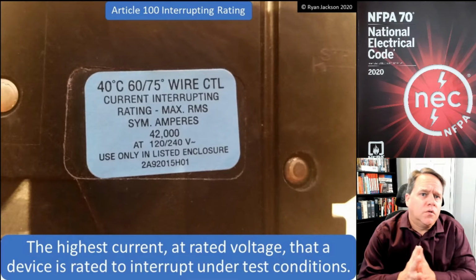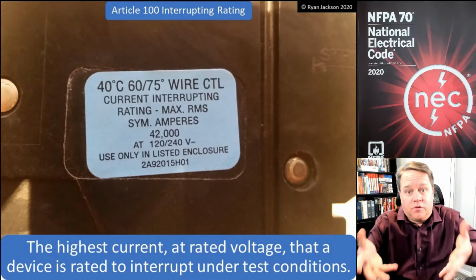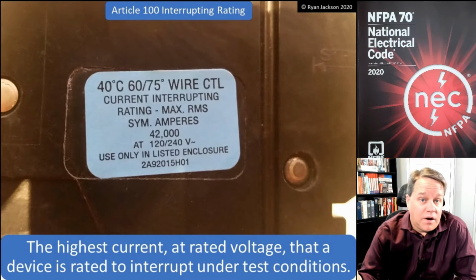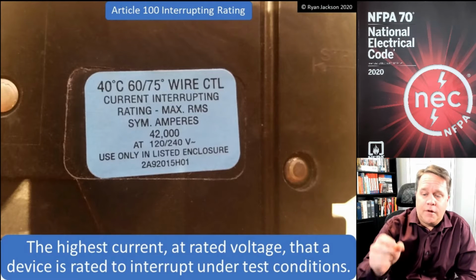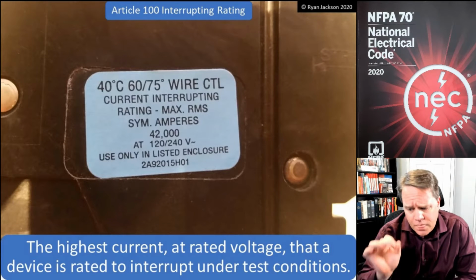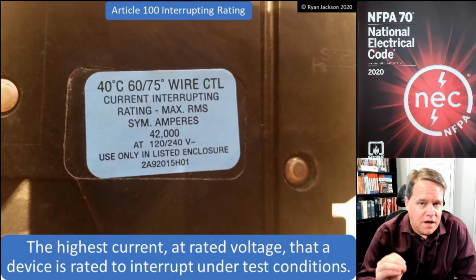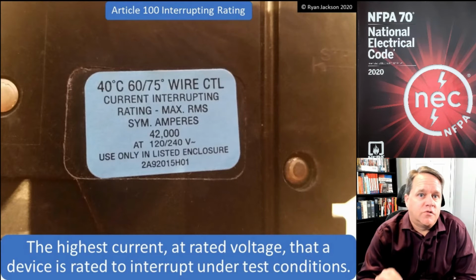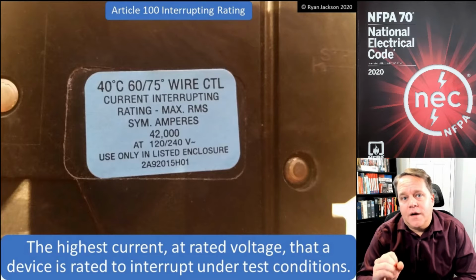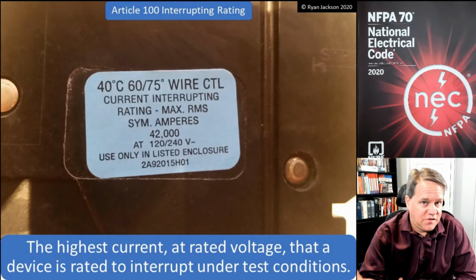So if you go to the parts store, whether you go to Lowe's or Home Depot or an actual supply house, and you just ask for a single pole 20 amp breaker, and you grab it and stick it in, that thing is going to have an interrupting rating. Almost without exception, the interrupting rating is going to be 10,000 amps. That means that circuit breaker can safely interrupt 10,000 amps worth of fault current without experiencing significant damage to itself.